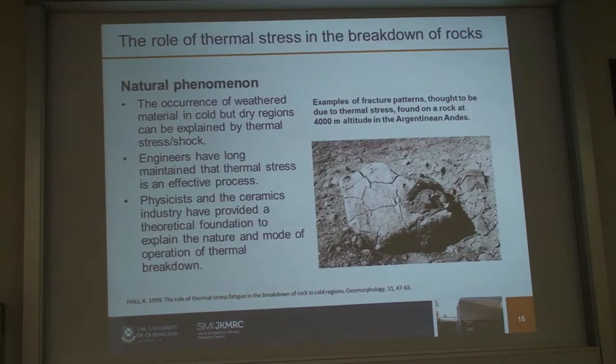Now, we can see this is actually a natural phenomenon. And we can see here rocks from the Argentinian Andes influenced by thermal fracture fatigue. Thermal fracture is special to the physics and ceramics industry because in ceramics we try to avoid thermal fracture as much as we can.